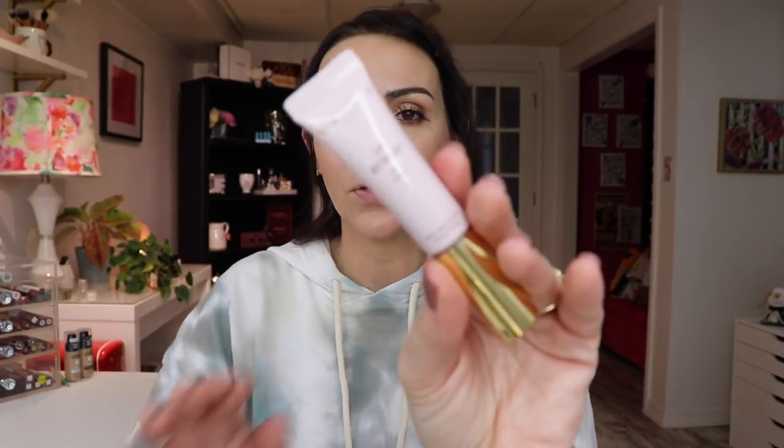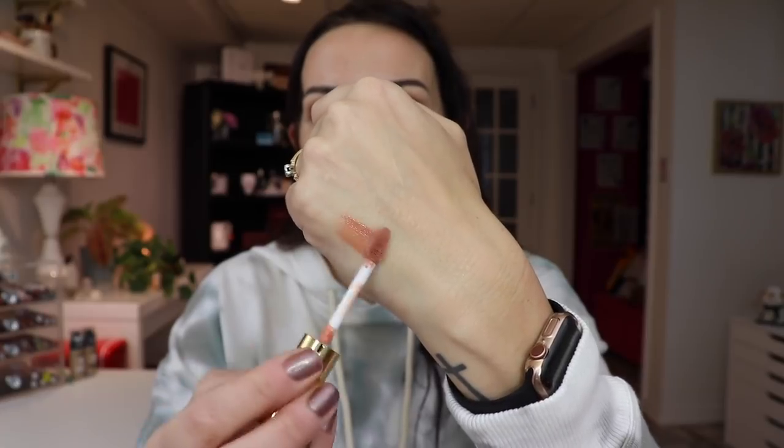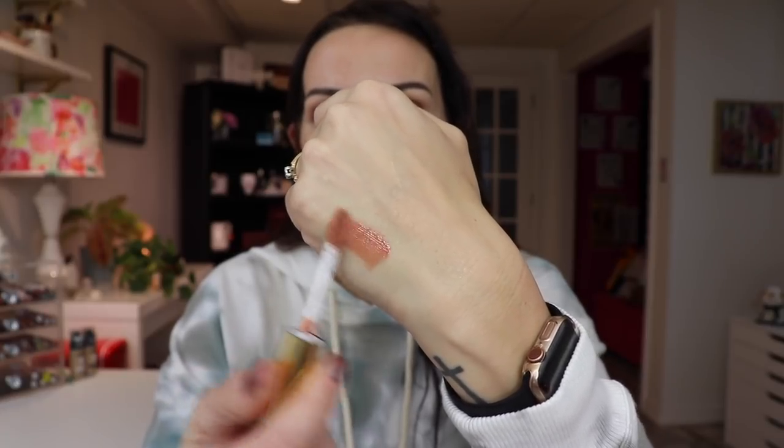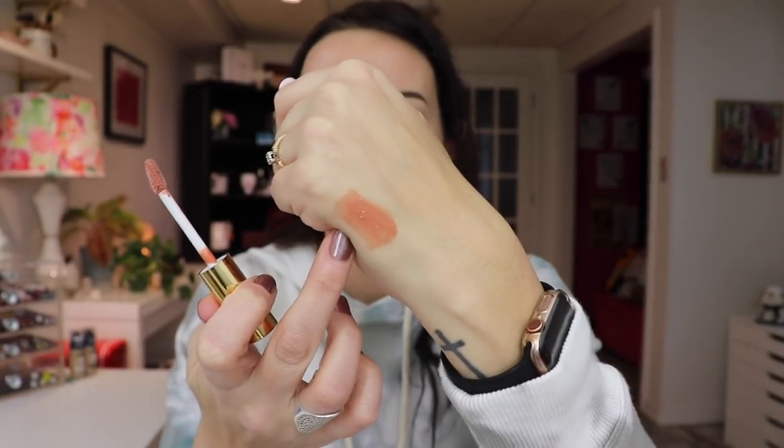I also wanted to show this to you guys. I have been loving this. The shade is Skinny Dip. It's the Wander Beauty Lip Retreat Oil. This is so nice just to throw on if your lips are feeling dry. It's this balmy oil, and it's such a good color. Oh, I love this. I've been grabbing for this every day and just throwing it on, and it's so hydrating and good. Oh, and the color.